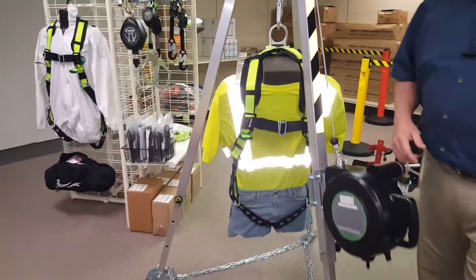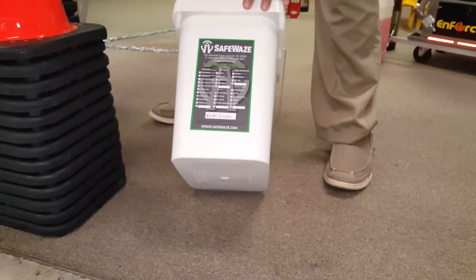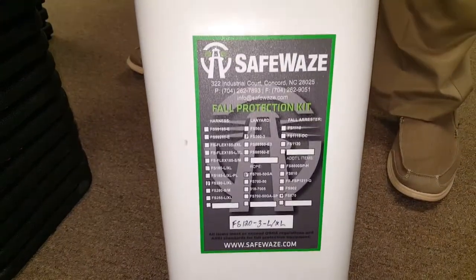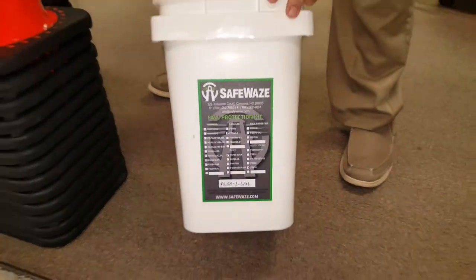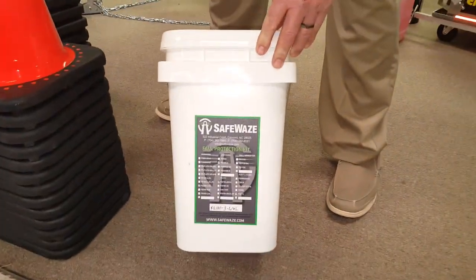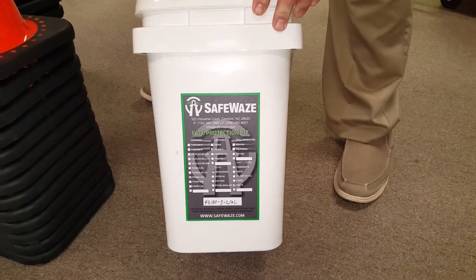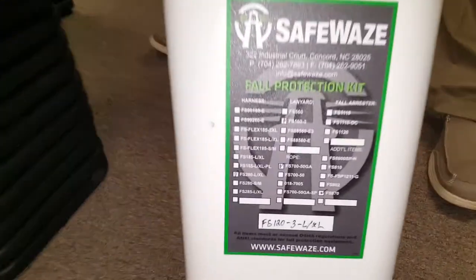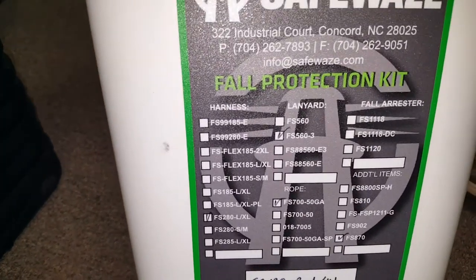Next thing we want to show you is what we call a roofer's kit. Right here, Drew, just take a picture of this. Just show this. But this is everything a roofer needs in the bucket. Comes with a harness, which is a large, extra large. Comes with a 6 foot lanyard. Comes with a 50 foot rope. And comes with the attachment needed to secure it to the rooftop.